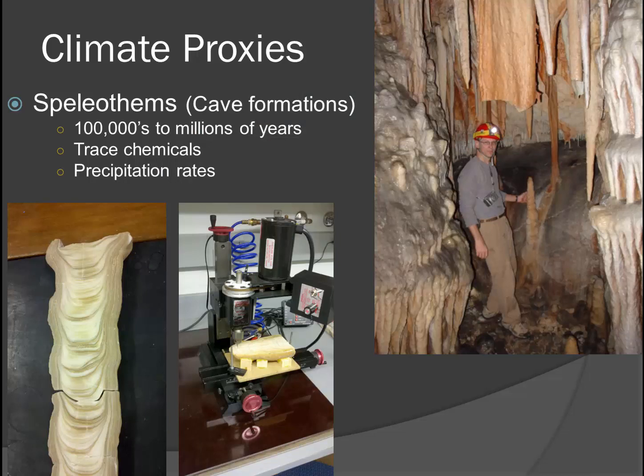Another fascinating climate proxy are speleothems. These stalactites or stalagmites that grow inside caves are related to the precipitation in a certain area. This is Dr. Steve Burns from the University of Massachusetts. He studies the stalagmites and extracts small samples from the different layers.